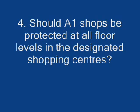And if we move on to question number 4, should A1 shops, including ancillary floor space such as storage space, be protected at all floor levels in the designated shopping centres? And question B to that is, should commercial uses such as offices be permitted on the upper floors above shop-type premises in shopping centres, or should they be used solely for retail uses and housing?